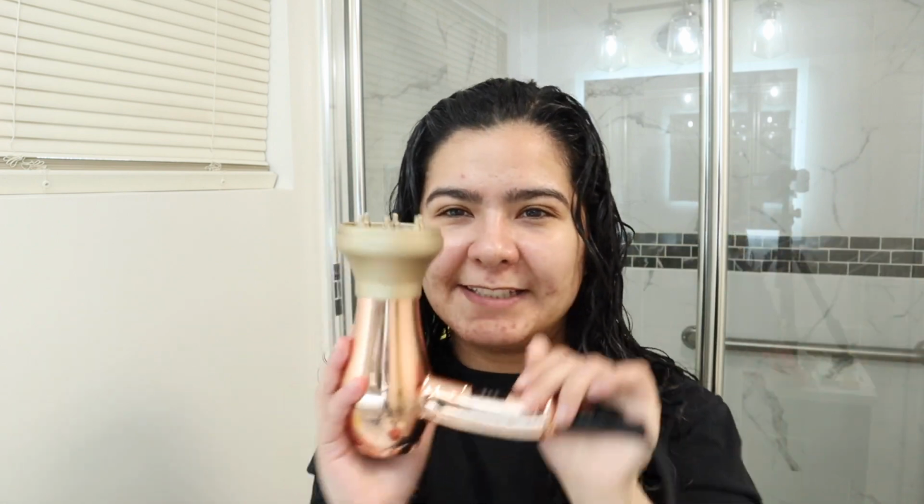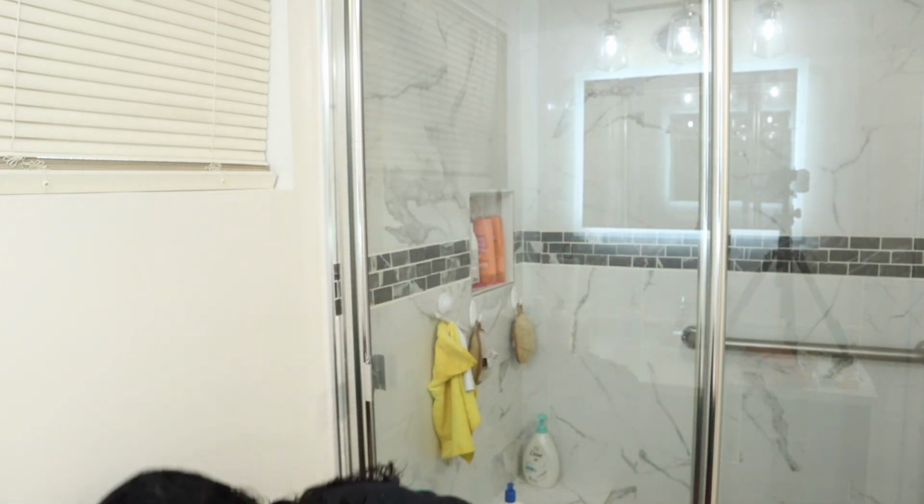It's very compact and tiny. It comes with this one and then the other regular triangle shape. I don't remember how much it cost, but I think it was around $20-ish. And this Thursday, I'm actually gonna cut my hair. I'm so excited. Finally.